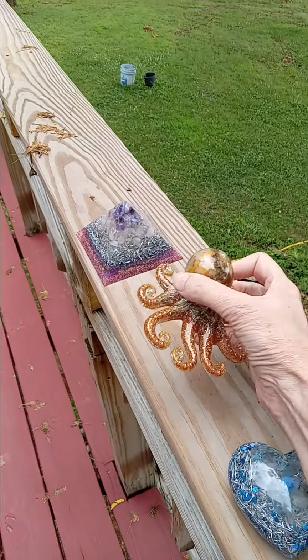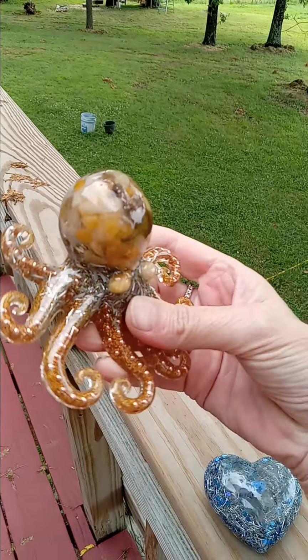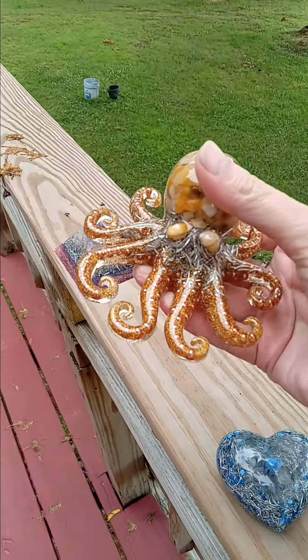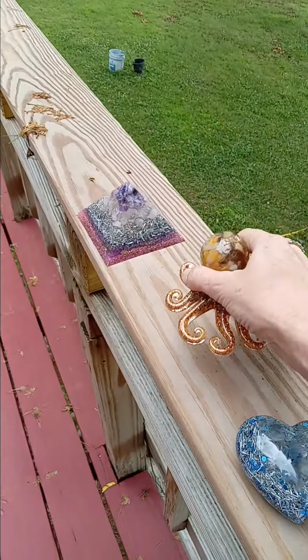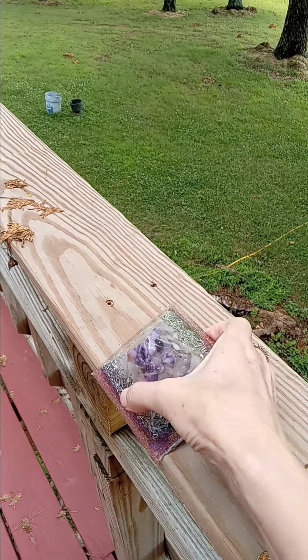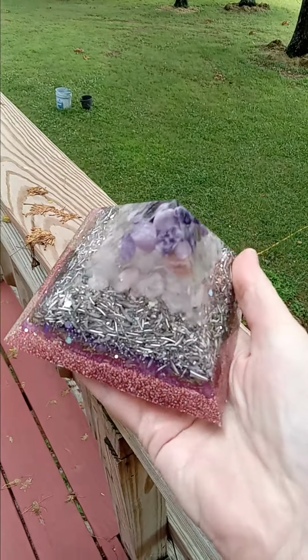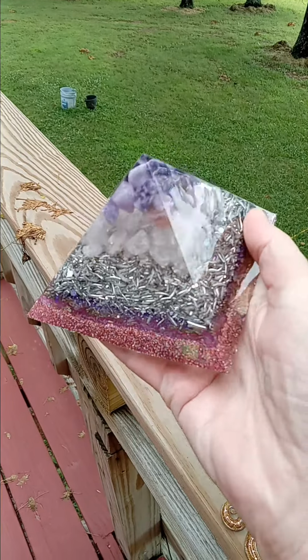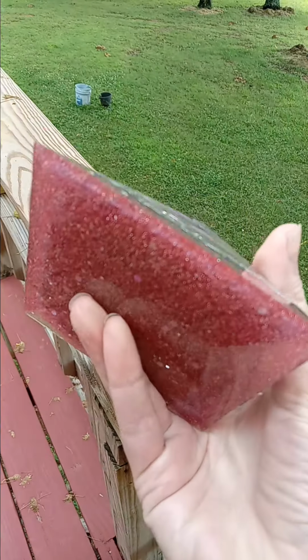And then did a gold octopus. This one is honey calcite and smoky quartz. And then of course the gold tentacles with the copper plated BBs. And this pyramid, pink and purple, yeah, with lepidolite and rose quartz. Yeah, I love this one. Very nice, very nice.